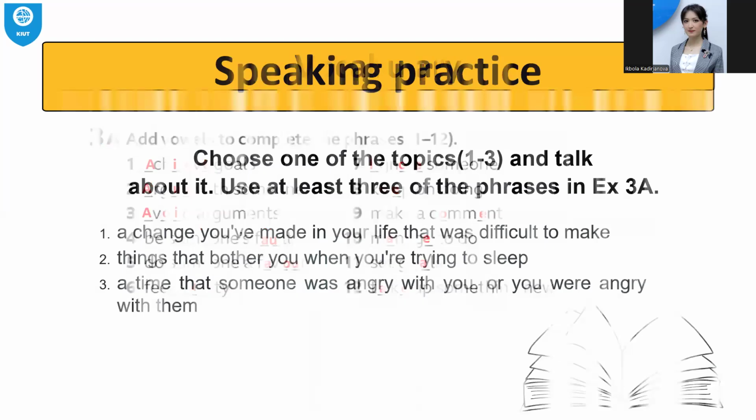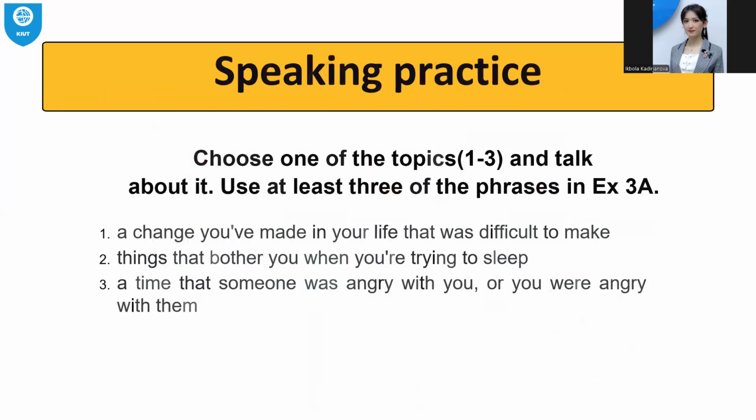Now, let's do a short speaking activity. Choose one of the topics on the screen and talk about it for 1 minute. Use at least 3 of the vocabulary phrases we have reviewed today. You can change any of these topics. A change you have made in your life that was difficult, things that bother you when you are trying to sleep, or a time when you or someone else was angry. Pause the video now, take your notes, and practice speaking loudly.